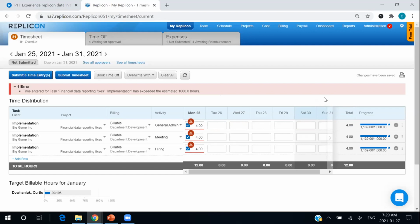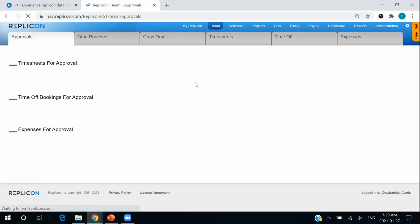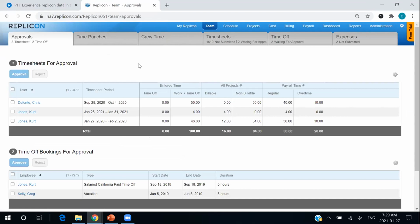So we are really ensuring that, again, everything is entered clean, accurate, and really in a way that makes sense for your organization, because all these validations are configurable, so we can have as many or as few as we want active on any given timesheet. And there are so many different configurations of timesheets that we can have within Replicon. So we're going to actually look at a couple examples here.